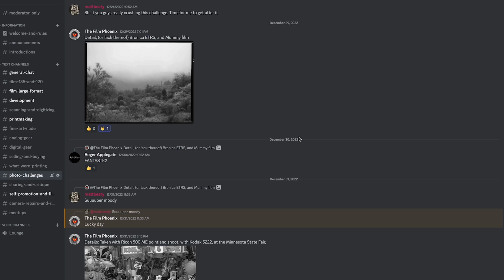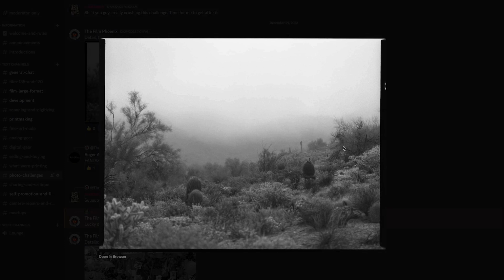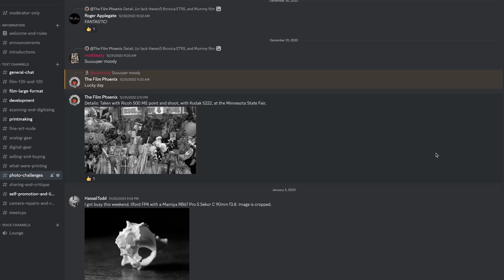The film Phoenix, Bronica ETRS, and Mummy Film. That's foggy. Just this one little guy sticking out in the back here. That's pretty neat. Love that. More of that. Fog is so cool. It lets you isolate things so easily.